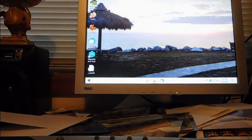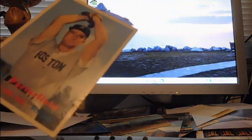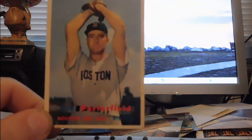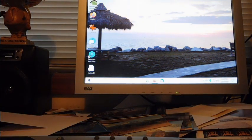I'll show you two cards that I got yesterday, which I had already shown, but in the middle of that rant video, you might have missed these. This is Bob Porterfield, 57 Topps. I said 52. It's got a little ding on the right there. But, you know, it was less than $1. It's probably 75 cents, 80 cents, something like that. And then this one here was, I think, a couple bucks. Turned out to be like $1.60.